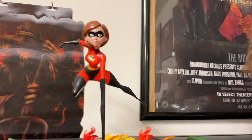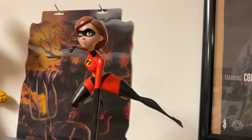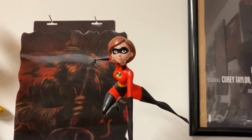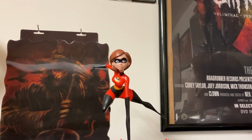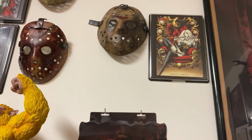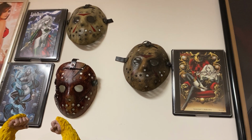Oh, about the hottest Pixar mom. Look at that. Look at her booty. That's crazy. I guess they really did good with those incredible movies, like Real World People. Lady Death. There are some Duke Togo classics right there.